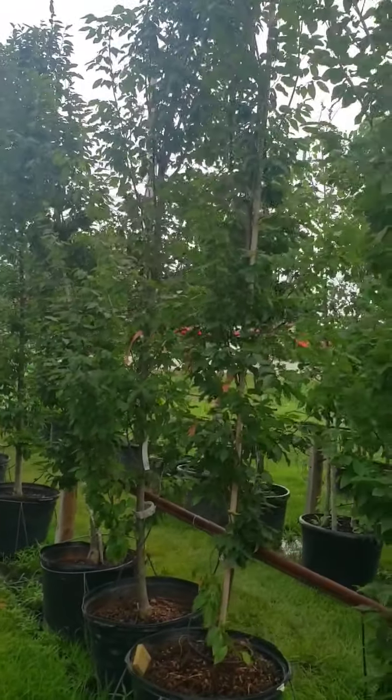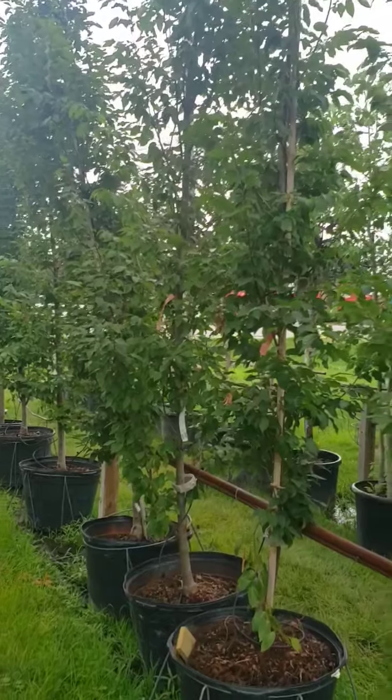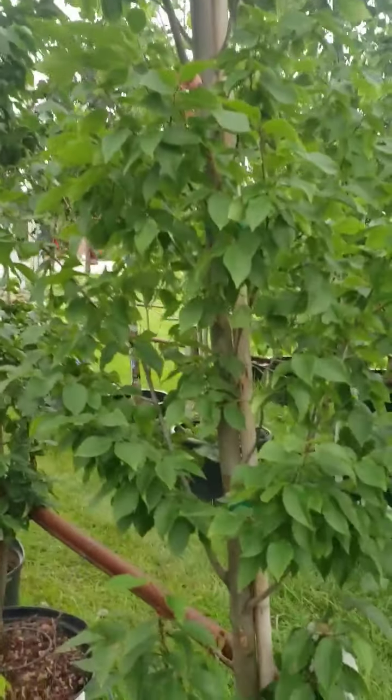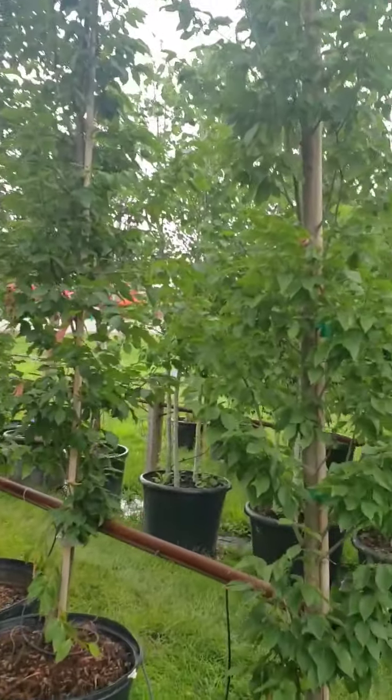France Fontaine Hornbeam, the most narrow hornbeam cultivar on the market. Can grow 30, 40 foot tall, but stay only 6 to 8 foot wide. So it's great as a screen or as a street tree.